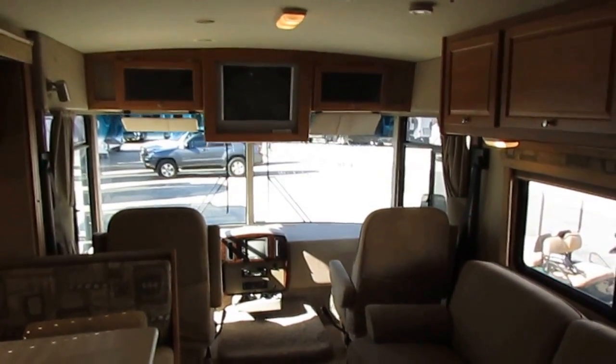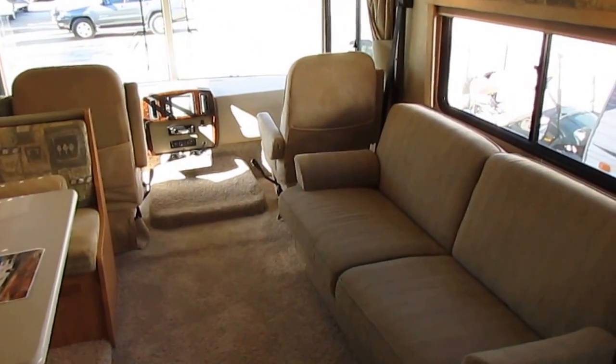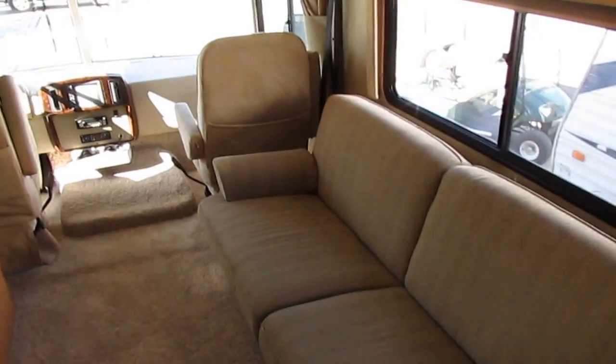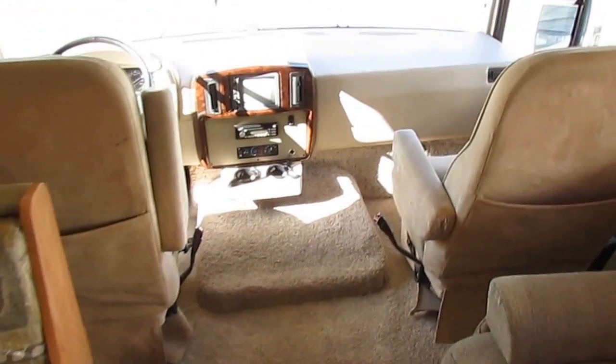And I mean, if you're buying a $20,000 motorhome, I wouldn't worry about it. But if you're talking in this $50,000 range, it's a pretty smart investment to buy one.